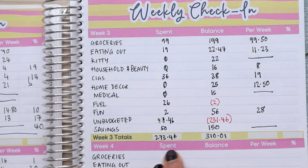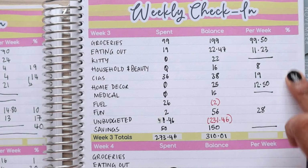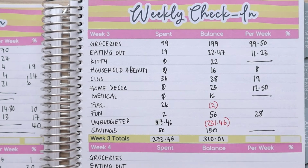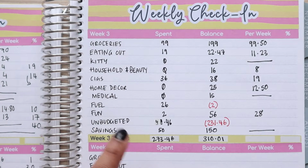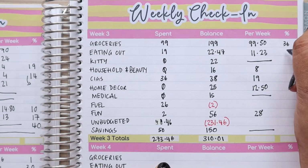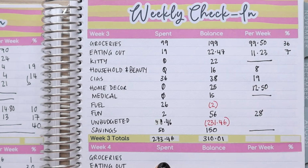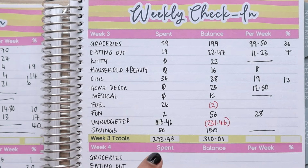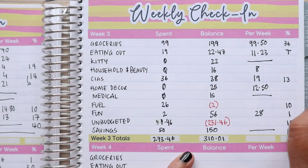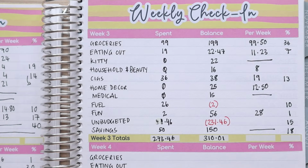Now that I've put in the total for the week of how much we've spent, I can then work out what percentage of this money was spent on each category. So the biggest chunk is obviously going to be groceries this time. So that is 36. This is 7. I'm going to be rounding up. 13 and do 10. That's going to be like 1%. 18% went to savings. Okay, so if I add all of this up, great, we get 100, which is awesome.